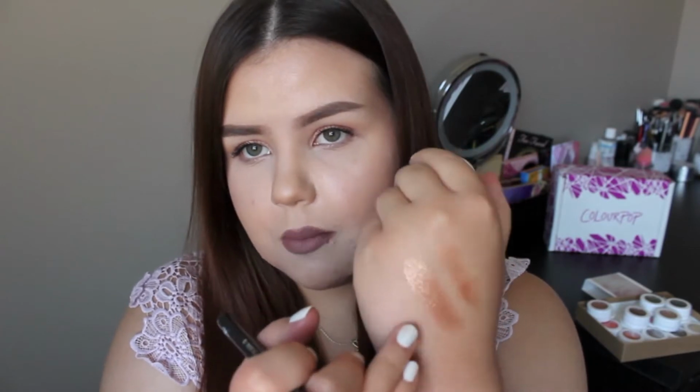I'll pick up a little bit of color here, and then when I pack it on to my hand, you will see that the pigment doesn't translate nearly as well. You still get a good amount of pigmentation, but that's with my finger, and then that's with the brush there. It's just not quite as intense.